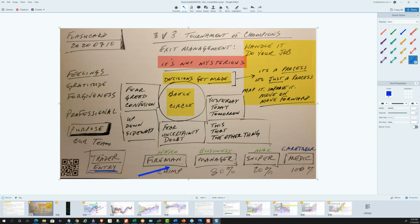And so the 3 guys that we got playing for us are the fireman, the manager, and the sniper. Those 3 guys are our 3-man team that's going to go up there and win the championship against these other teams. The fireman, the manager, and the sniper are professionally trained and properly prepared. And they don't worry about the entry. Doesn't mean anything. You're in the trade now. What are you going to do? And so they're going to be able to overcome fear, greed, and confusion. Up, down, and sideways markets. Fear, uncertainty, and doubt. This, that, and the other thing. Yesterday, today, and tomorrow. All that stuff, the fireman, the manager, and the sniper are going to win.